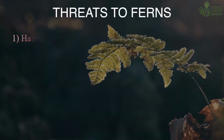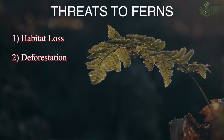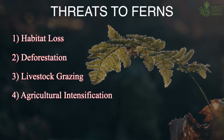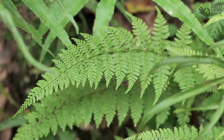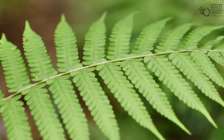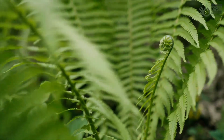But today, habitat loss, deforestation, livestock grazing, agricultural intensification, and overexploitation by human beings pose a serious threat to many fern species, and their conservation is the need of the hour.